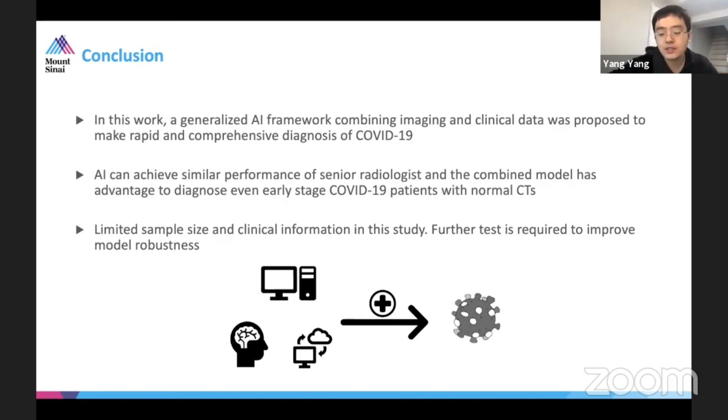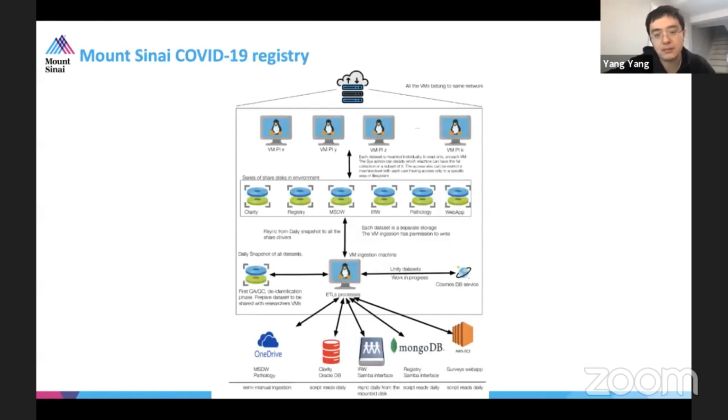So in the end, I still want to share some things, because this work was done in the middle of February, before the pandemic broke out in New York City. Our hospital is one of the largest in the New York hospital system. So a recent effort is trying to build a COVID-19 registry, cleaning and summarizing the data to make it available for more researchers. We try to collect all the clinical information and images from clinical sites, massage the data into clean labels, and put it in a cloud for different users to run their virtual machines to access those data.